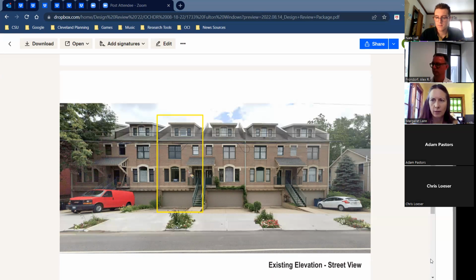Is there any kind of HOA in this block or any other stipulations on the exterior? No, no consistent HOA. They're all fee simple townhomes. Got it.